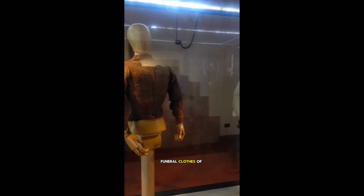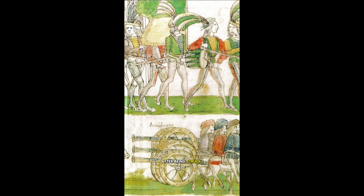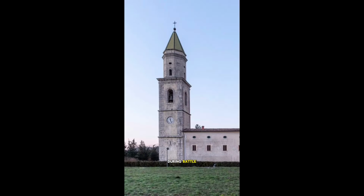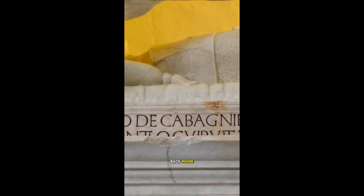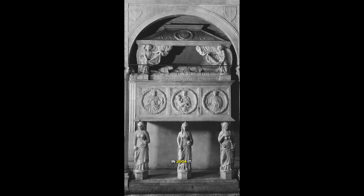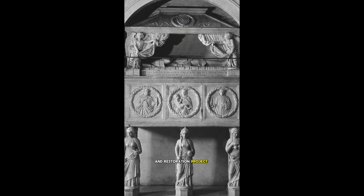This is the funeral clothes of 33-year-old Diego Cavaniglia, an Italian nobleman who died in 1481, a few days after being struck in the knee by an arrow during battle. His remains were found in 1980 outside a sarcophagus during cleanup after an earthquake. The workers wrapped up his remains and clothing and placed it back inside the wall of his burial monument. In 2004, it became known that the clothing was there, and a research and restoration project began to take place.